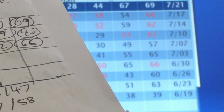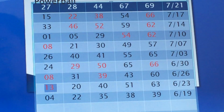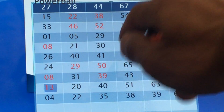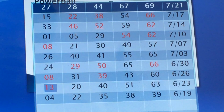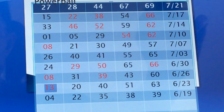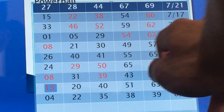For next draw, we have 20, 40, 51, and 63. Only 1 red number. So probably would have second breaking point. We have to stop here, 626. Or probably we have to stop at 710 or 707 because earlier in the draw, I probably would have taken my chance and stopped at 707. Even though the right thing to do is stop at 710.